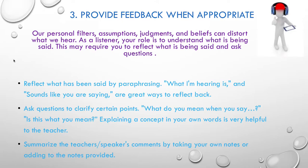And summarize the speaker's comments by taking your own notes or adding to the notes that you've been provided. Quite often, teachers will provide notes for the lesson. Make sure that you've got a copy of the notes, either given out with a lesson or maybe a download from an electronic learning resource before the lesson. But adding notes to the lesson will help you get that feedback or be able to provide it for your own benefit.